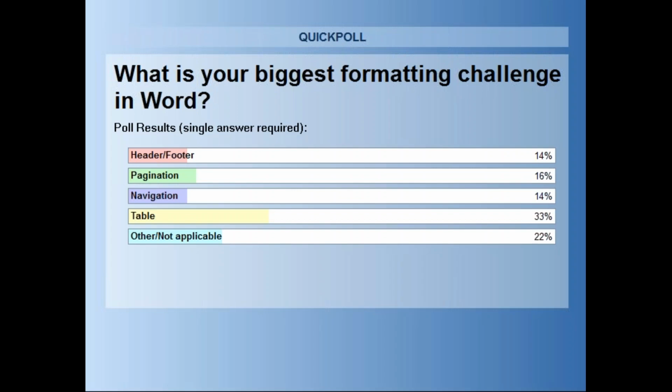And it looks like about 33% of our attendees, Austin, say tabling is their biggest formatting challenge in Word. What do you think about that? Yeah, absolutely. Definitely getting those tables consistent throughout the document is a tough thing to do, just to make sure all the spacing is correct. But certain tools definitely help that, but it's just going to be a lot of practice, and using that formatting button within the Word document is going to help out immensely as well.